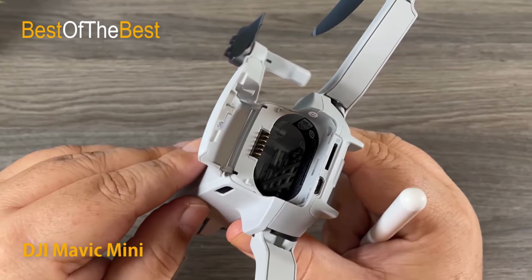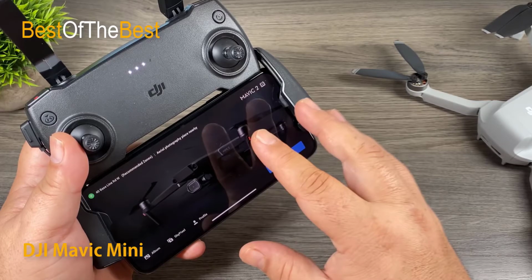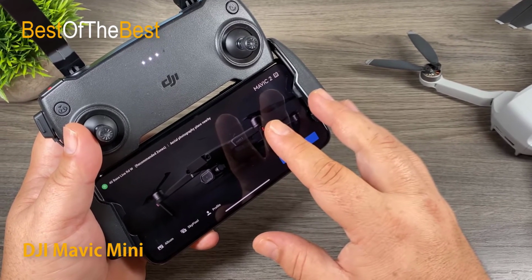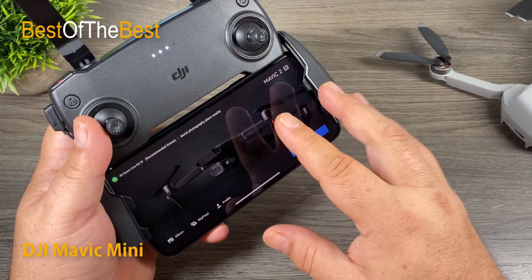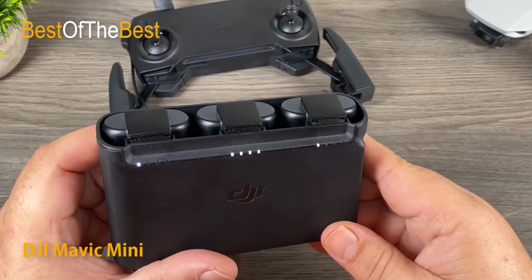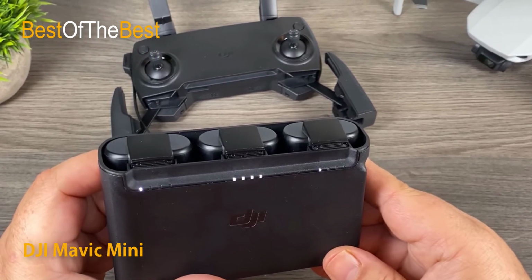The DJI Fly app gives users integrated access to SkyPixel, a social media platform for users to share their aerial photos and videos. Browse work, share your own, and even discover popular aerial photography spots in your area. Personalize your Mavic Mini with a wide range of compatible accessories when you use the Snap adapter.